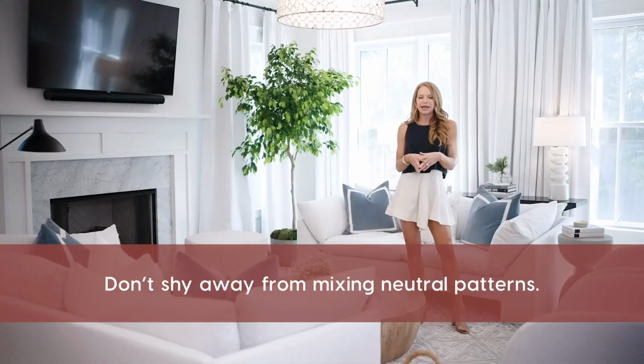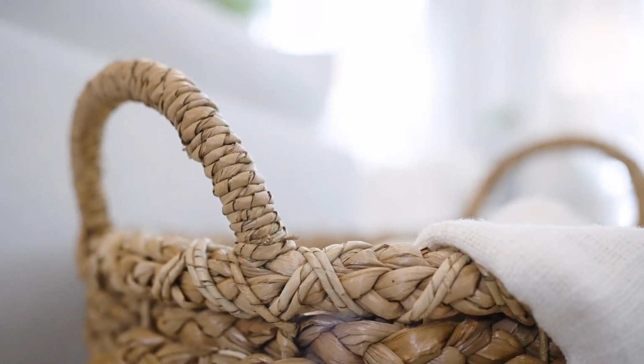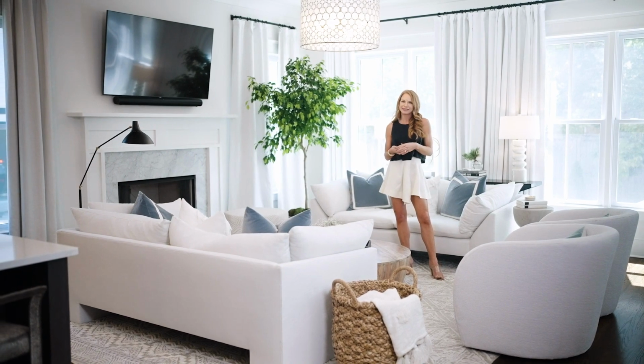And then of course we added a very textured basket. Makes it feel very inviting, it makes it feel very natural. And this room really makes you just want to come in and lounge and get comfy.